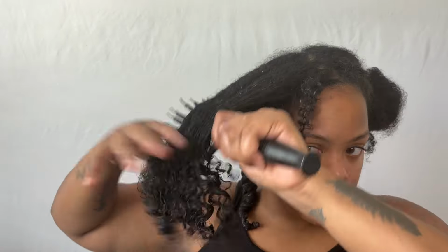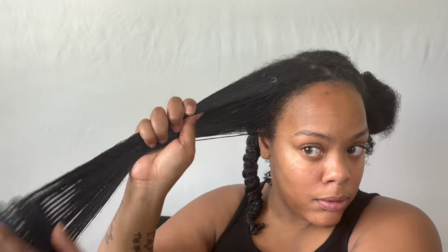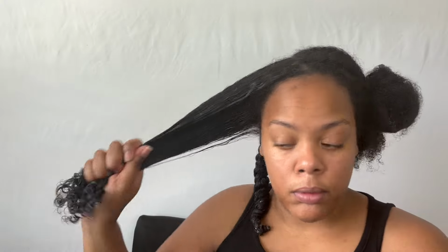I then repeat the same steps for each section. I pull my hair out, run my fingers through it to make sure that I don't get any snags, coat my hair with conditioner first, and then I add the vitamin E oil, brush my hair. And as you can definitely see, the front of my hair is way finer, almost a different texture than the back of my hair. Do that same thing and then add the curl enhancing smoothie and start from the ends and work my way up.